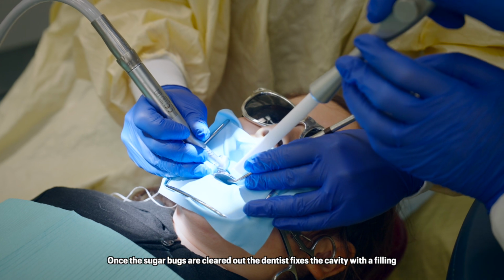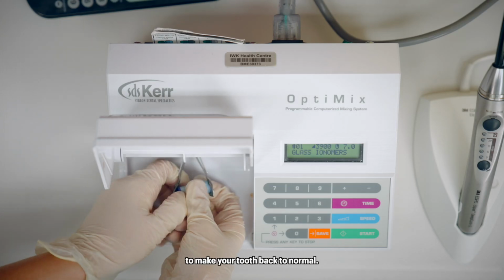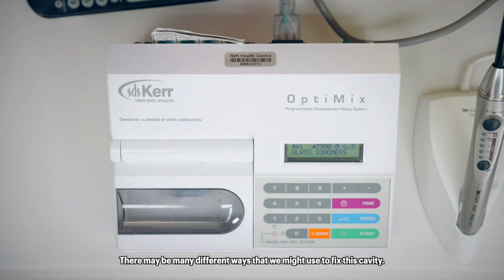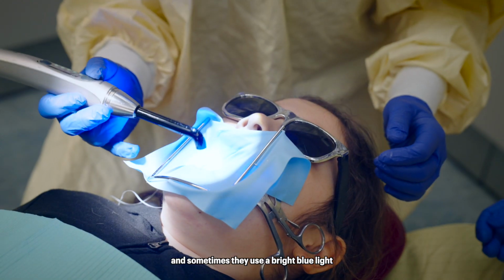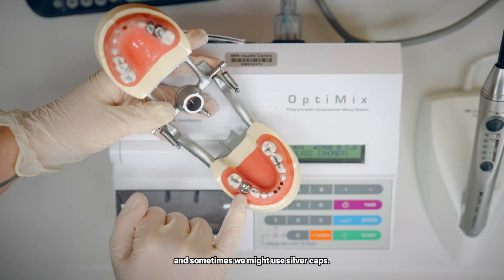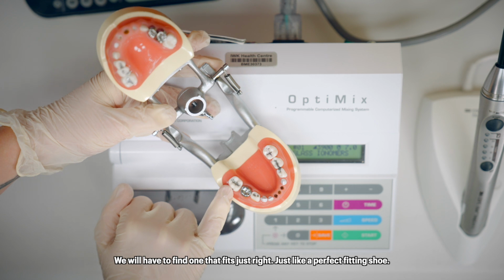Once the sugar bugs are cleared out, the dentist fixes the cavity with a filling to make your tooth back to normal. There may be many different ways that we might use to fix this cavity. They may use something that needs to be shaken up first, and sometimes they use a bright blue light. And sometimes we might use silver caps. We will have to find one that fits just right, just like a perfect fitting shoe.